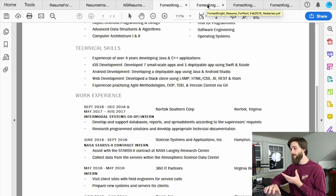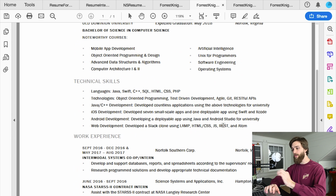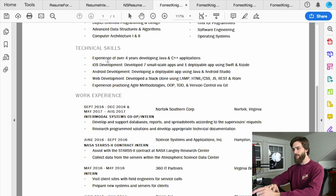Because as you can see over on my resume for Rent, I applied to a Rent job. That is a company located in Norfolk, Virginia. I included something a little bit different. I did say stuff about iOS development. But one thing I did do is I included a language. I reformatted this, it seems like. Instead of being a little bit all over the place like over here, this is kind of a sentence. This is saying iOS development. And these are a little bit different format, just like I was talking about the proper formatting, the proper grammar.